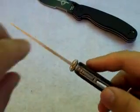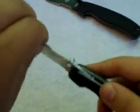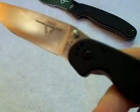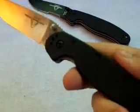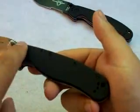But the big point here is that they still lock up very tightly. They're not loose in the pivots. But if it was loose, you could adjust those. These use Torx screws for the pivot screw as well as the body screws. You see here, there's 1, 2, 3, 4, 5 body screws.